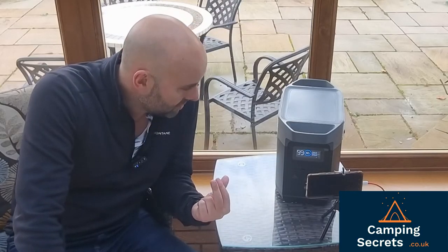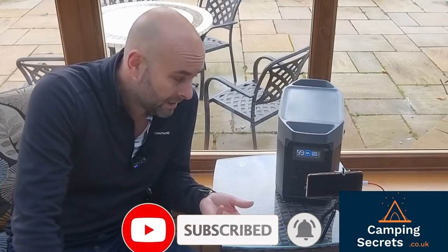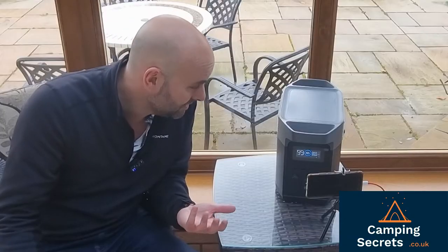Right, the Delta 2 is now fully charged. I took it from 0% up to 100%, and it took about 2 hours and 5 minutes, which is considerably longer than the 1 hour 20 minutes that EcoFlow say should be possible. Now, the reason for that is that it wasn't charging at the maximum power that it can. Both the specification from EcoFlow, the user manual, and the app itself say that it can charge at 1200 watts, but I was getting about 580 watts from the mains going in, hence about half of what is possible. So really it took nearly twice as long.